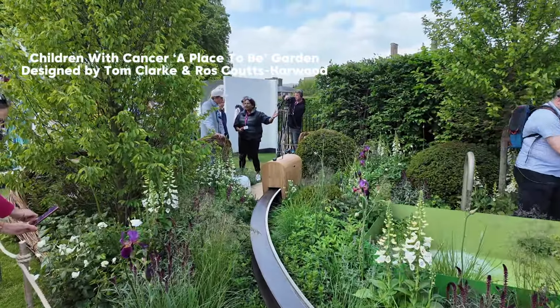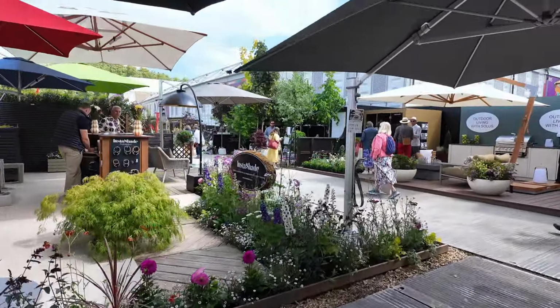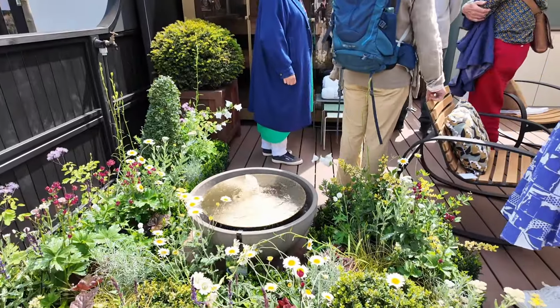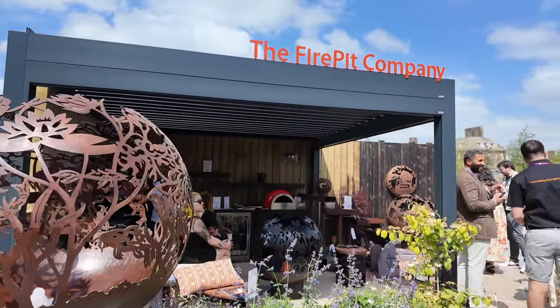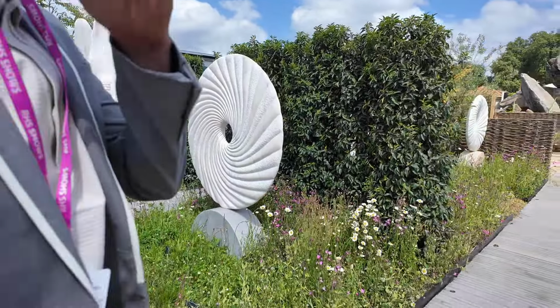We loved the little monorail in this garden. It's really lovely to see how gardens can be fun for kids too. All around the show are the most incredible stands selling wonderful garden products, definitely out of our budget, but a joy to see such beautiful creativity.